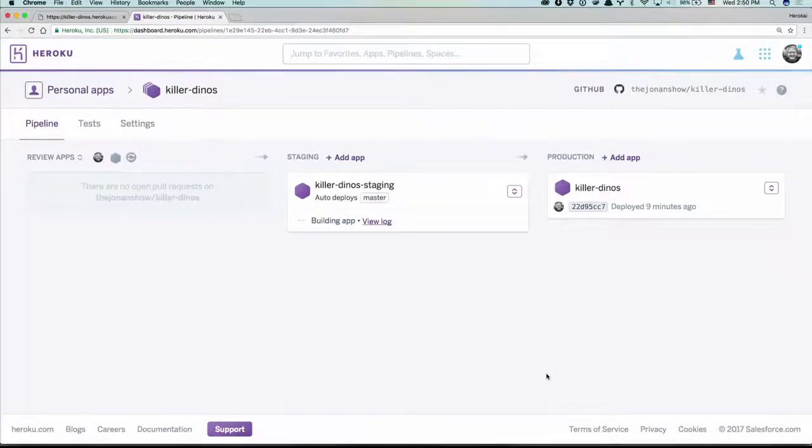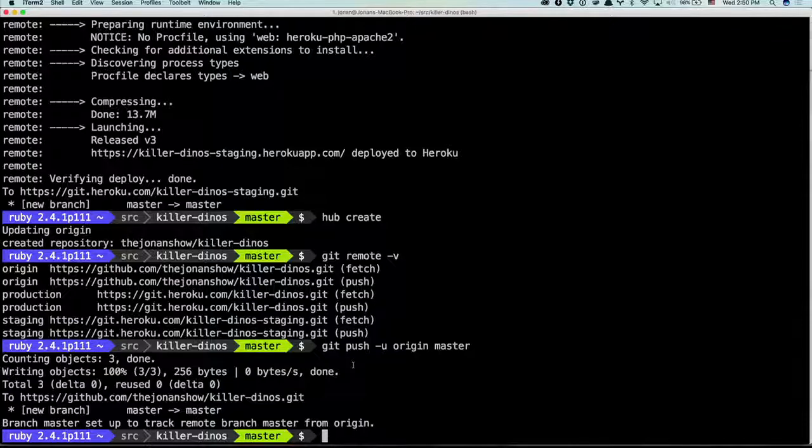And enabled. All right. So now we're automatically deploying master, and I've got a promote to production button here. I can promote this build over here if I want to. So product just came back to me. We are in the middle of a pivot with our Killer Dinos startup. We're going to make a change, and we'll see what happens here, OK?